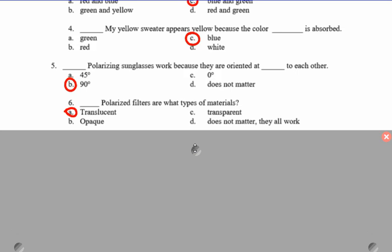Number 6, polarized filters are translucent. We have these 3 terms. Translucent means some light waves pass through, some are blocked, and some are absorbed. Transparent means all of the light waves pass through. Opaque means none of the light waves pass through. They're either absorbed or reflected.